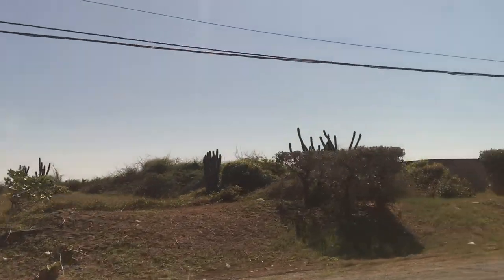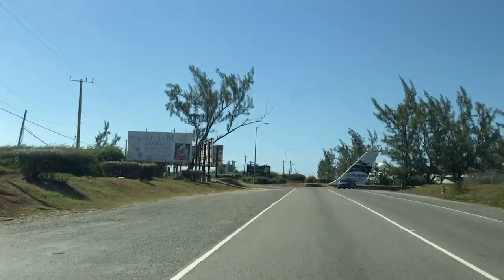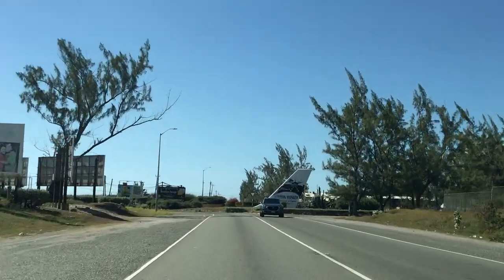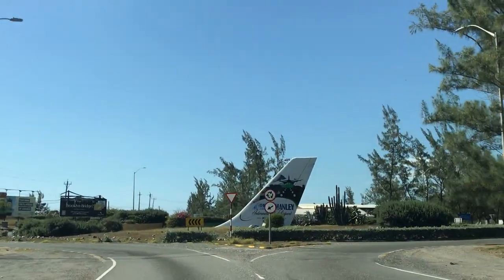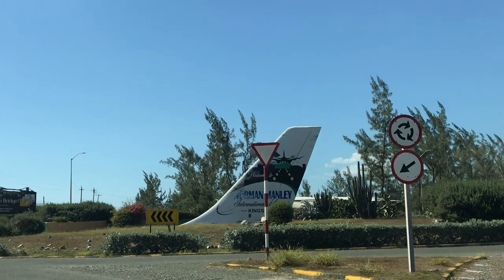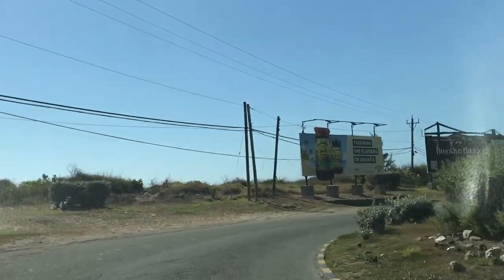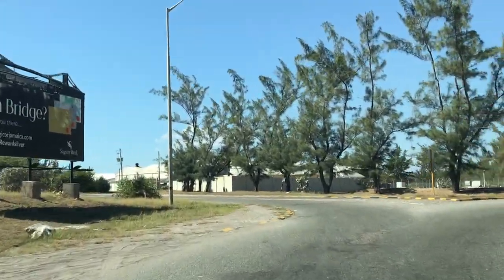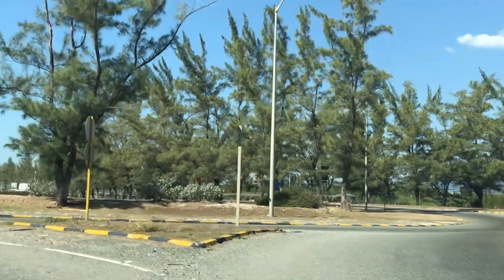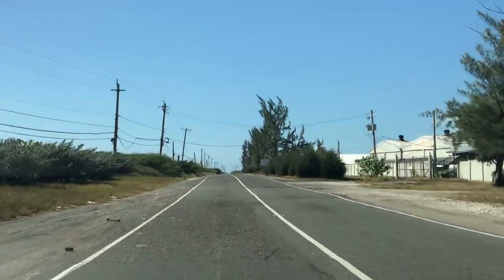But look what there is, guys. Lots of cactus. You see all that cactus? Right, this is when you know you've reached. Look at the wing, part of the airplane. Yeah, the airport. So to the right is the airport, right around the back. We're going this way, keep left. We're going straight up, so we're going to Bushmouth.